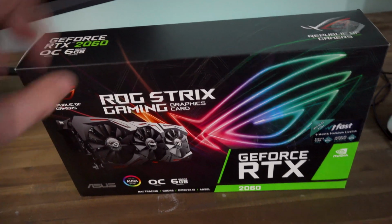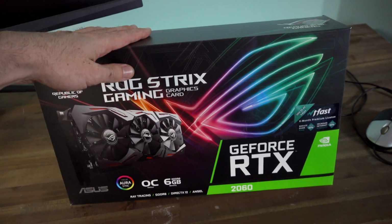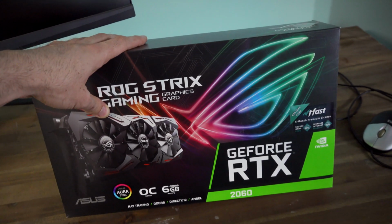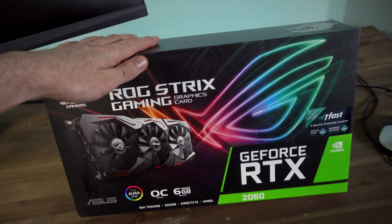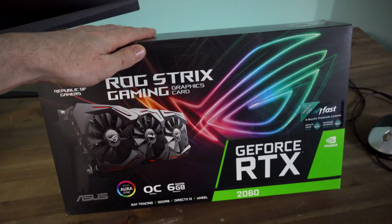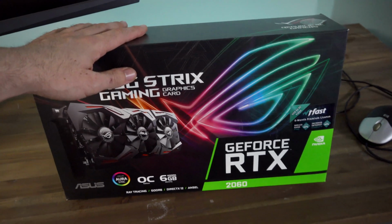But we've got the RTX 2060 right here. This is the same batch as the one that another reviewer got. And I don't know if you guys have followed us on Twitter, I had a big argument with a particular somebody, and it got really stupid. It was really out of hand, man. I was just like, damn, I'm done with this argument.